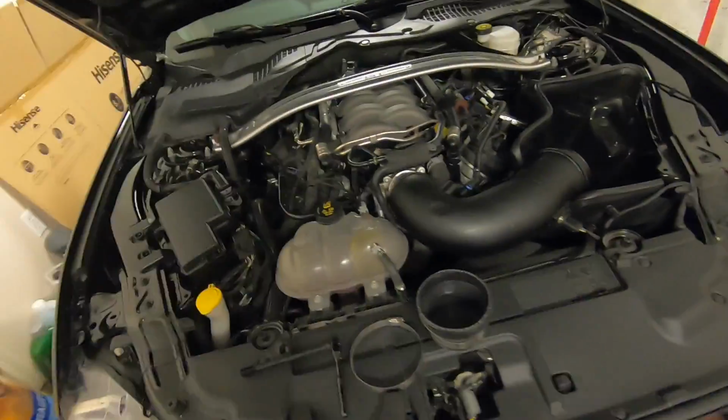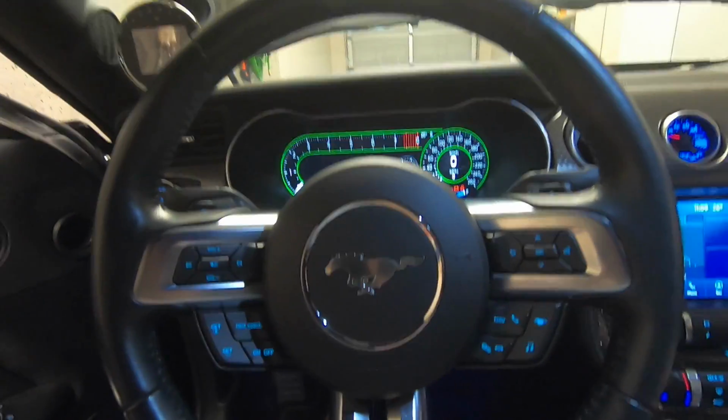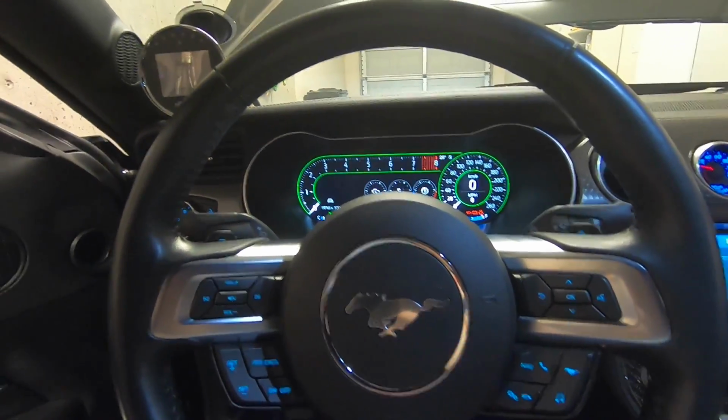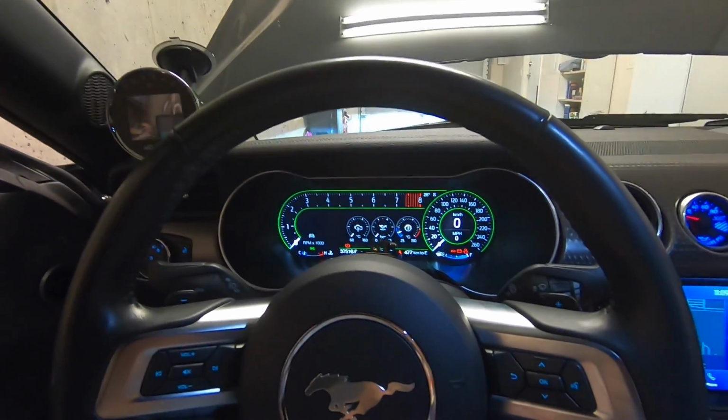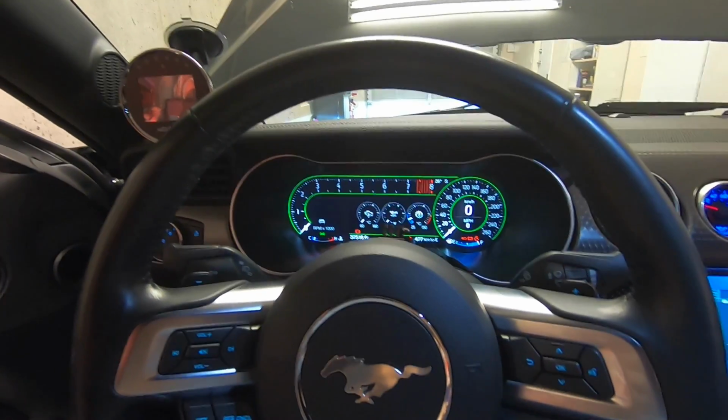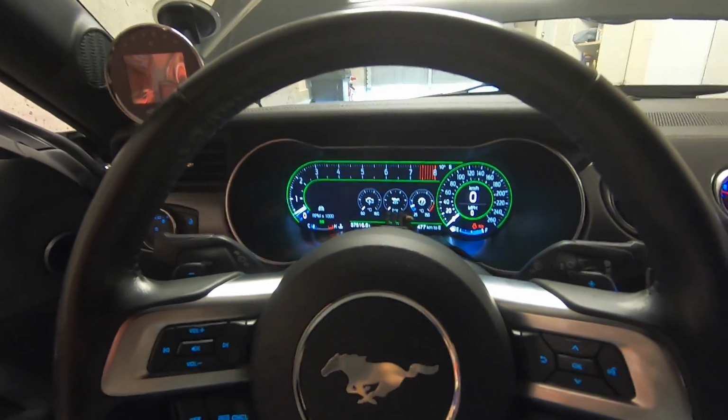But let's jump in. I'll start her up for a quick second and see what we can hear. Okay, headphone users beware. Let's fire this up for a quick second. Keep in mind, the thing is all disconnected. It might throw some lights, go wonky with the air, but we'll see what happens.